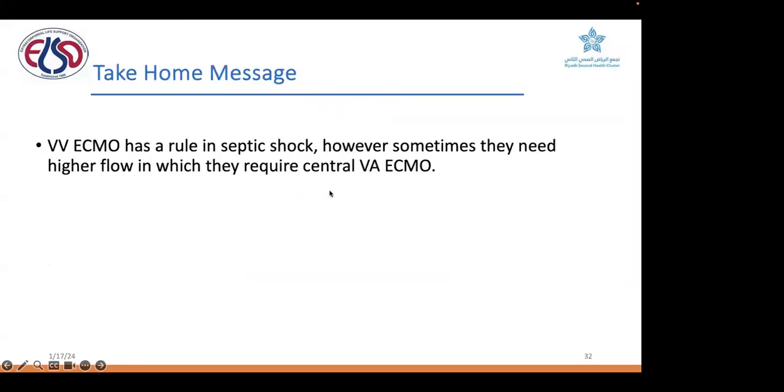So what is the take-home message in this case? VV ECMO has a role in septic shock. However, sometimes such patients need higher flow, in which case they require central VA ECMO. Thank you for listening.